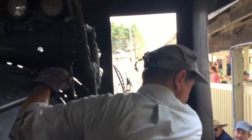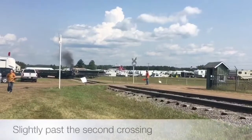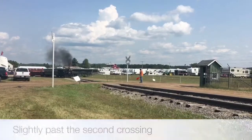You're gonna have to give it a hair more. Just a hair though. Yep. After riding in the cab of number 7, I got a chance to do some trackside shots.